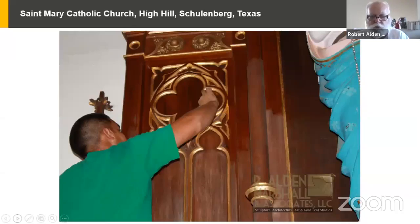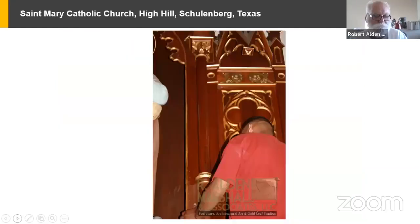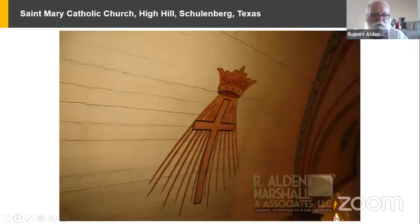We also cleaned up the woodwork. It's all shellac base, French polish, and so we cleaned it and then put another coat of French polish, which is just a method of applying shellac, sometimes called friction varnishing. So we restored the varnish and then regilt the areas of the altar. You can see the difference in the clarity of the wood after that process.